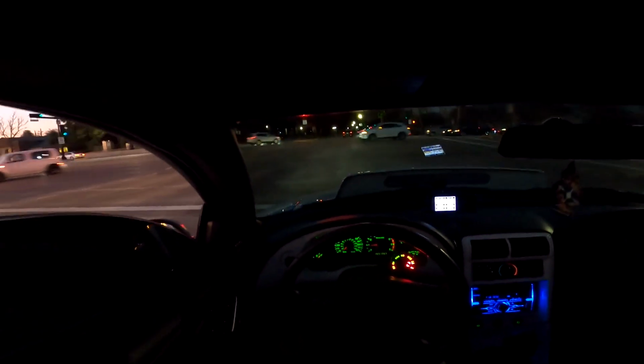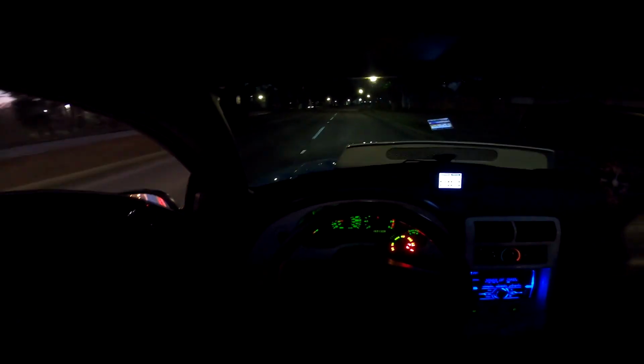Lost some daylight. Actually, we lost all the daylight, but it is what it is. I guess we'll get a late night POV for you guys around the town. You guys are gonna hear all of that blow off valve. It's gonna bounce off all these trees and the two walls and the buildings around me. Oh, it's gonna be good for you. Listen to it. I'm not gonna go too crazy because it is technically still a residential.